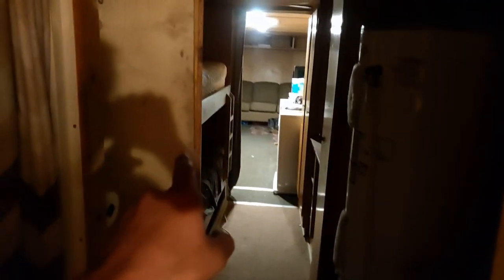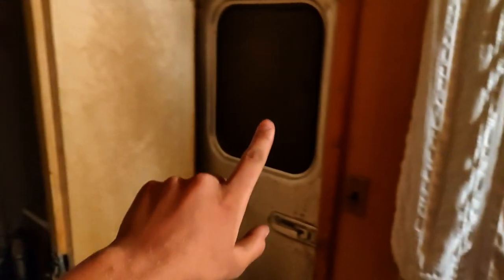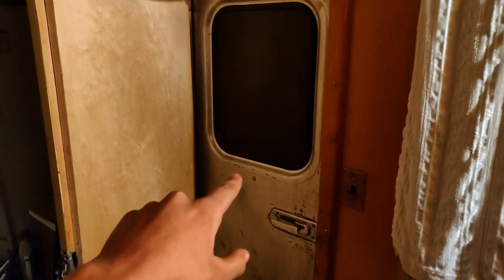But we're gonna rip everything out behind that wall, spray foam it, and then those two bunks are gonna come back about there, and then there's gonna be two. These two are gonna move right behind them. And then I think the shower's gonna go there, sink, toilet, and the water heater will be here somewhere. Shelves along this side.